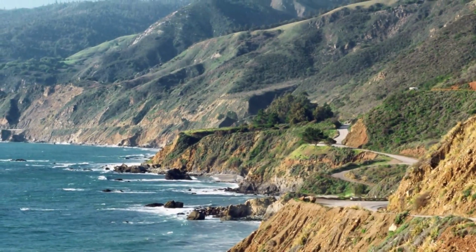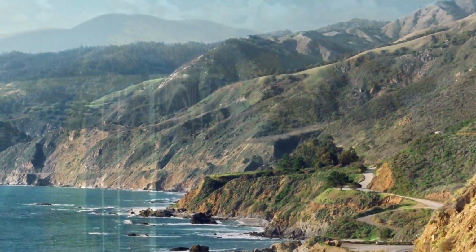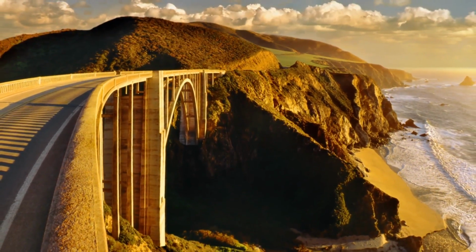Exactly. And so for this trip, you definitely want to take your time, at least 2 to 3 days, and like we said, there are tons of places you're going to want to stop along the way, but we're just going to touch on some of the most popular.